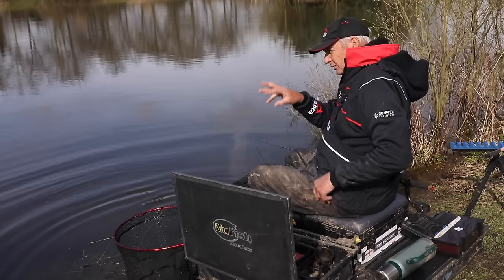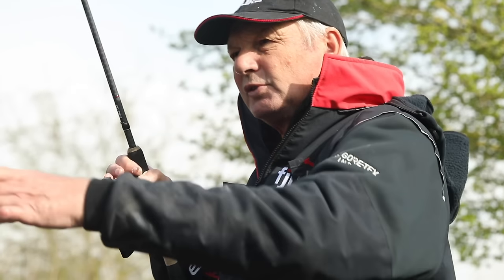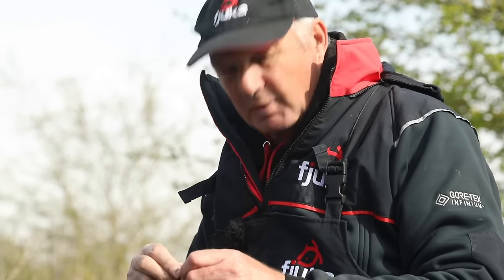But there's telltale signs that tells you whether you've got to fish a waggler or whether you've got to fish a pellet when you're doing this kind of fishing. And I'm going to go through them and show you. So let's get back in and try and catch another fish. But that's a good start, I'm happy.